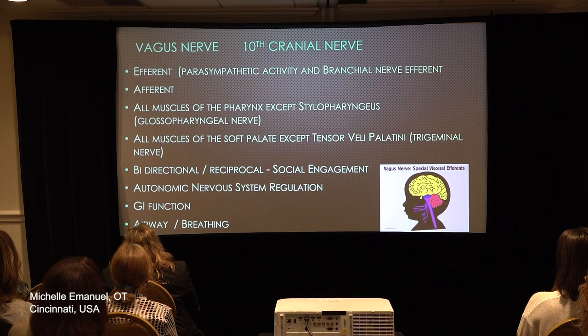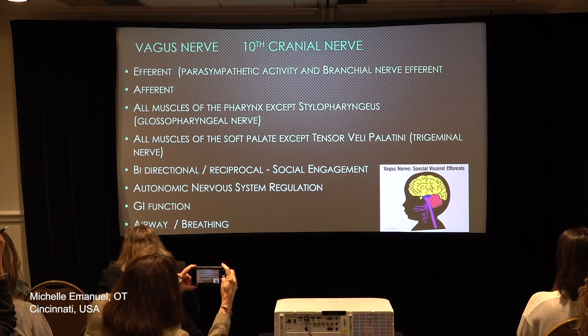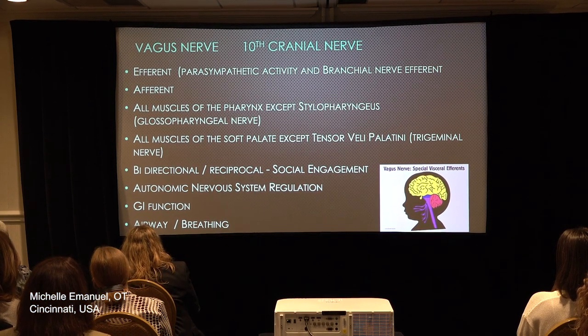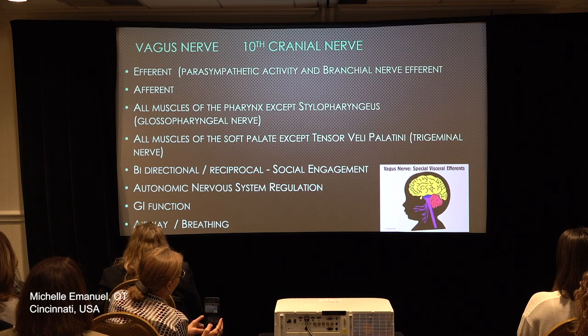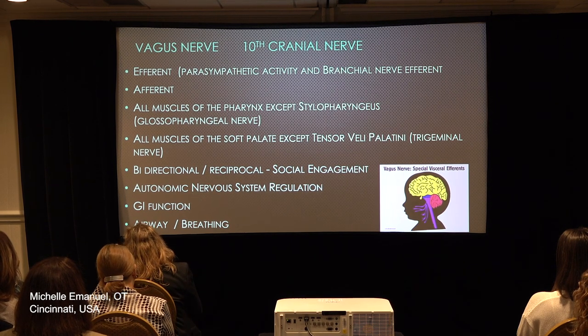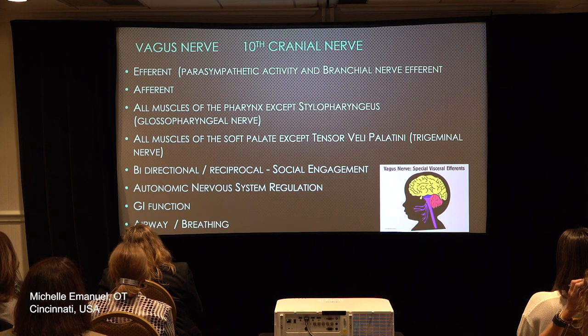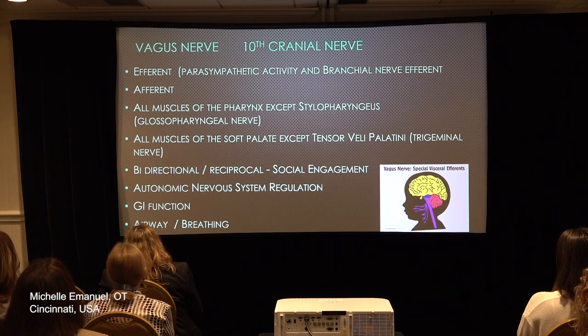The vagus nerve, just as a quick review, is our 10th cranial nerve. It's both efferent and afferent. And afferent means that it's listening, okay? It's sensory input. So about 80% of its function is afferent, listening to our guts, our viscera, our insides, and sending information up. That's a huge, big part of the vagus nerve because it's going to be the primary player in our autonomic nervous system regulation.